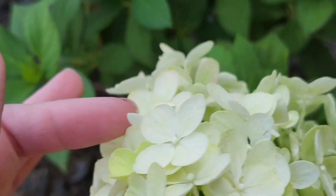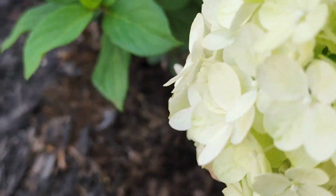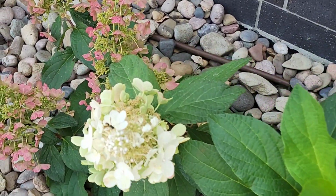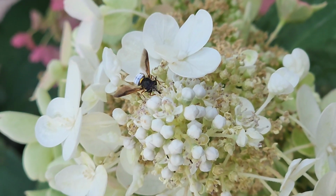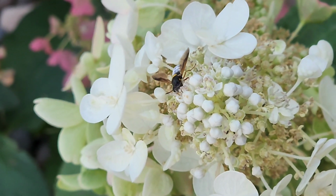And this one is a little Lime Punch. Looks like it does have some more buds that will be blooming soon. Going back to the little bee, you can see that he is drinking the nectar from the fertile flower. And the fertile flowers are those little tiny ones on the inside.